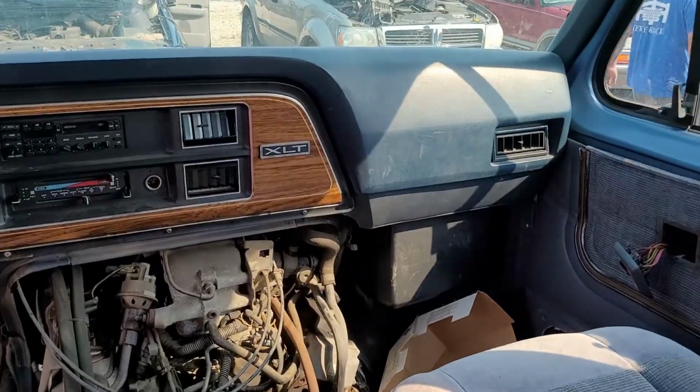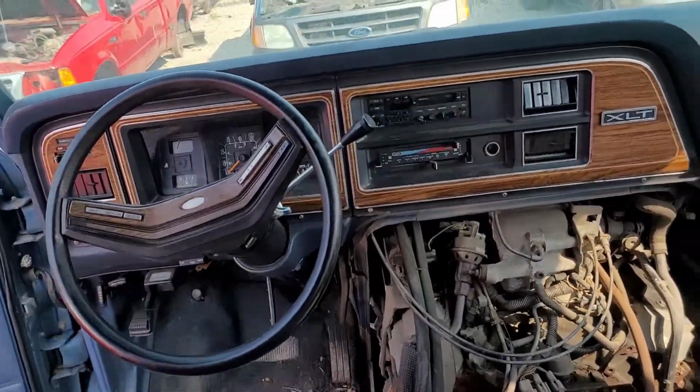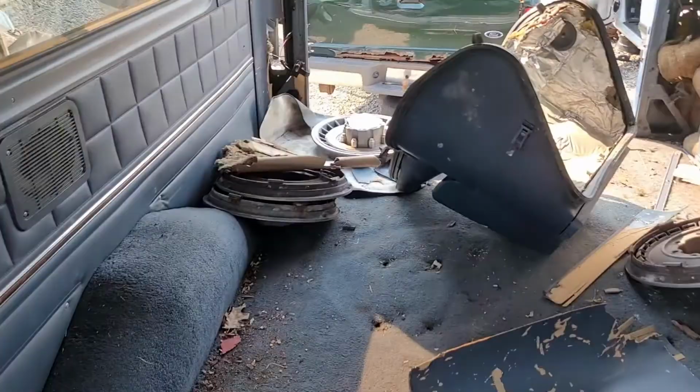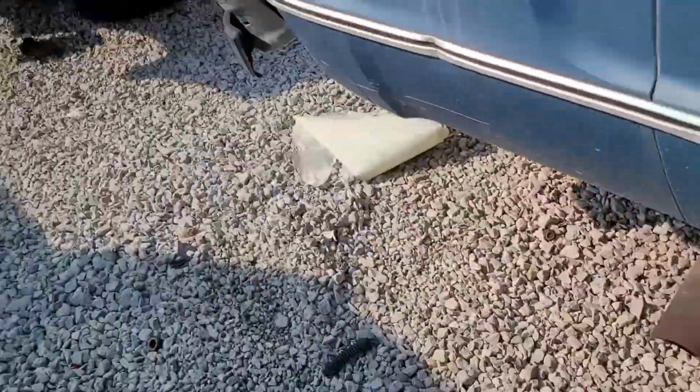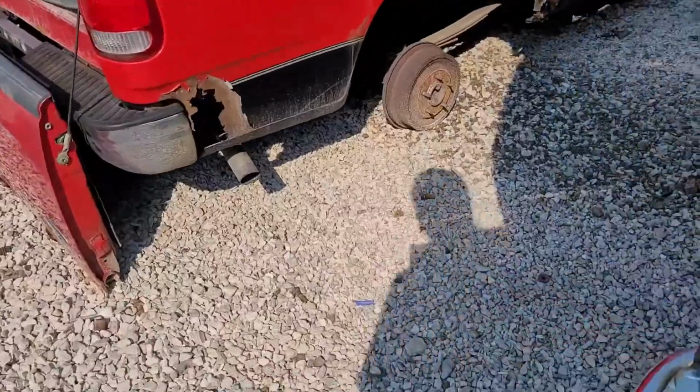Man, I don't know. I've always had a special place in my heart for these old vans. And not just Ford. I like the Dodge ones and the Chevy ones. Now, in terms of Chevy, I'm talking about the G20 or whatever those vans were before the Express.